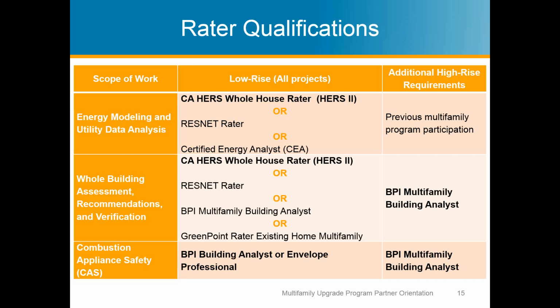For assessment, recommendation, and verification, so that's the actual field work, we also require that you either have the California Whole House Rater or ResNet Rater certification, or you could bring in someone who's got a BPI Building Analyst certification or a Greenpoint Rater Existing Home Multifamily certification.